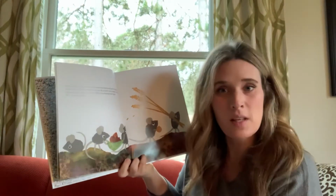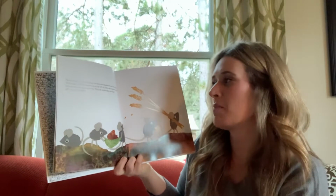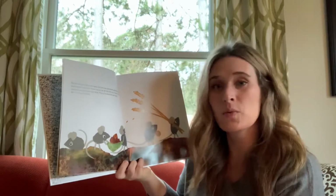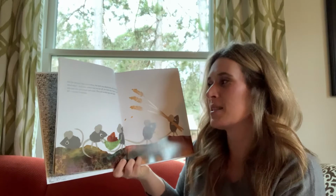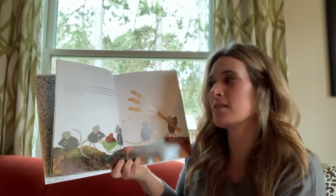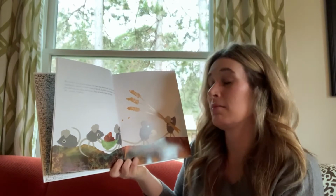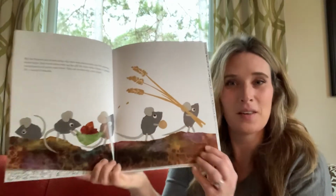But the farmers had moved away. The barn was abandoned and the granary stood empty. And since winter was not far off, the little mice began to gather corn and nuts and wheat and straw. They worked all day and night, all except Frederick.